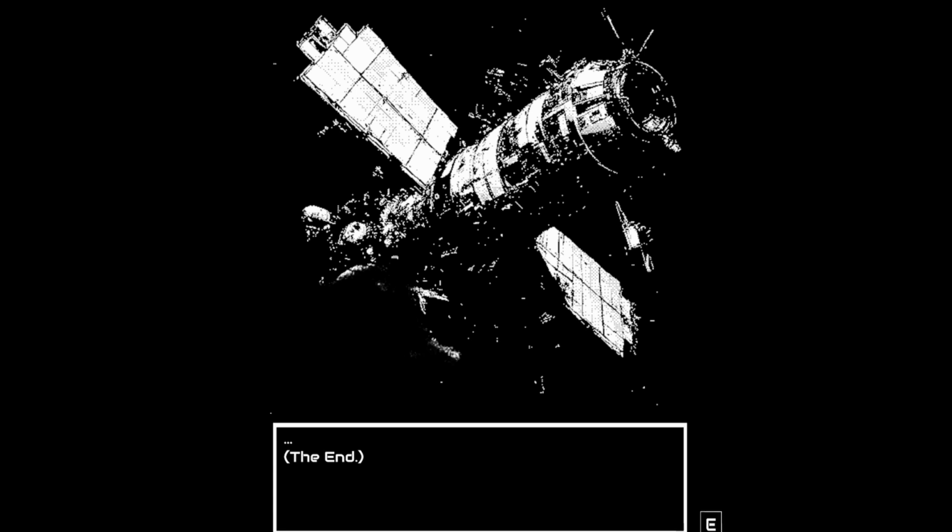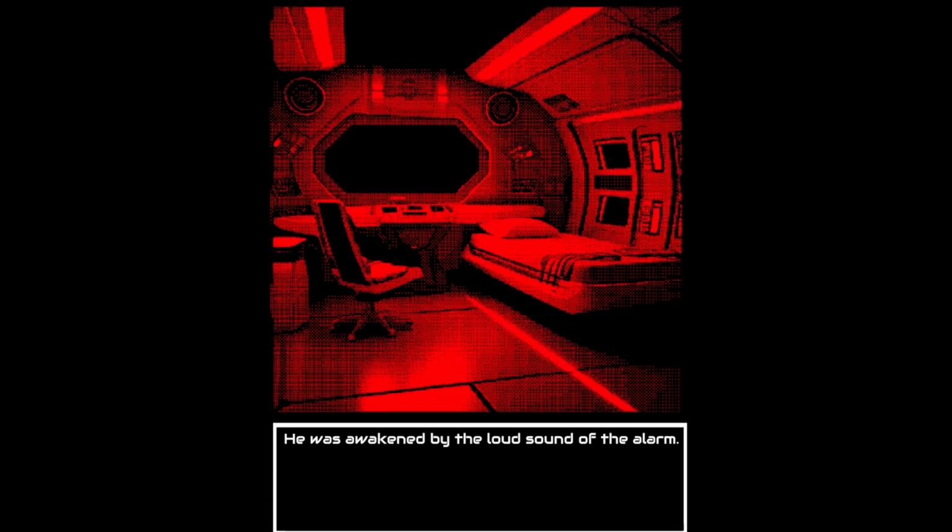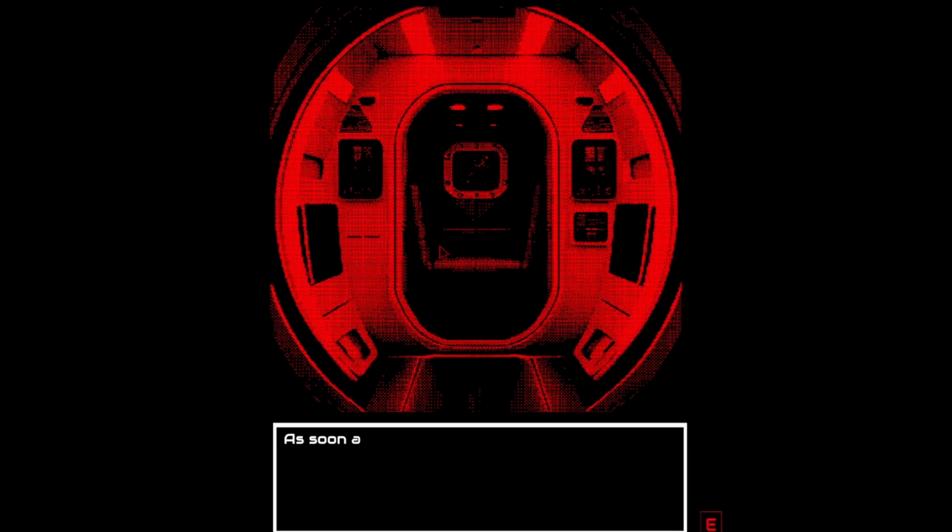The end. Right. So that ending is the ship falls apart, and we either die from being in outer space, or maybe we get picked up by someone else. Right, so we're gonna go straight to the escape pod.